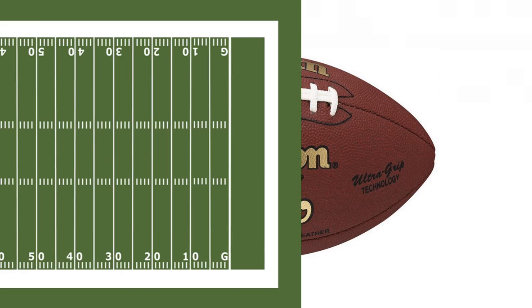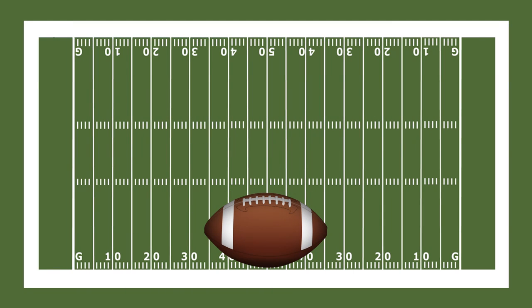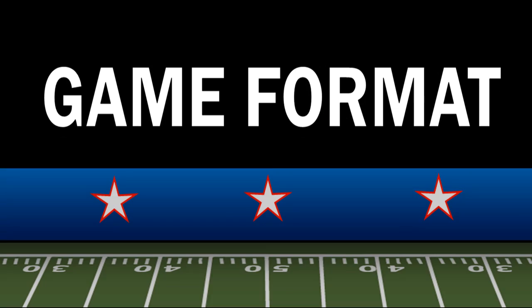Now that you've learned about the field and the ball, let's move on to the next lesson, the game format.